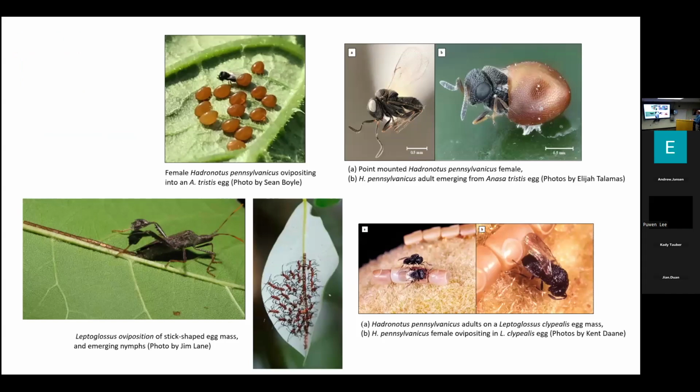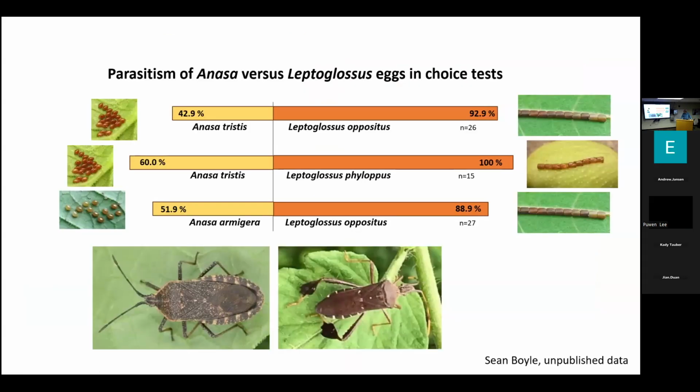This is showing some of the egg parasitoids, which are all scelionids. This is the Hadronotus pennsylvanicus, and postdoc in our lab, Sean Boyle, took this picture. It parasitizes Anasa, which are the squash bugs I mentioned earlier, but also really likes leaf-footed bugs and their eggs. You can see on the left the oviposition of the stick-shaped egg mass. And then here are the nymphs in the middle photo, showing the Hadronotus on the right emerging from the egg mass there. They actually prefer Leptoglossus. Oppositus is a minor pest of squash, seemingly becoming more important. And this was just a consideration for the main target, which was the squash bug pictured there on the left.